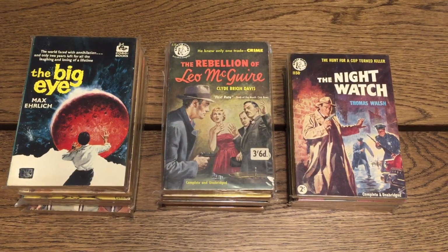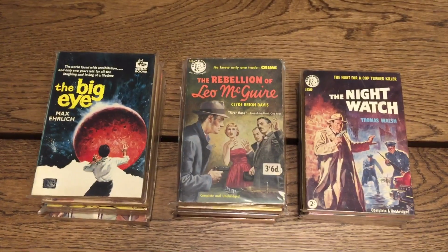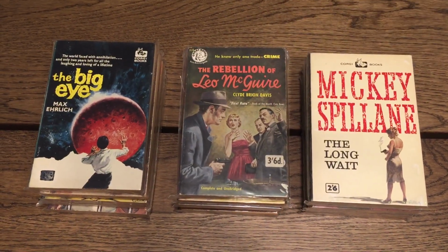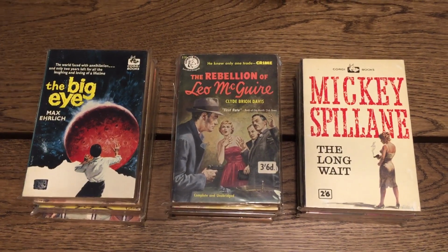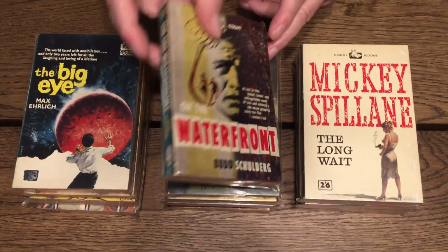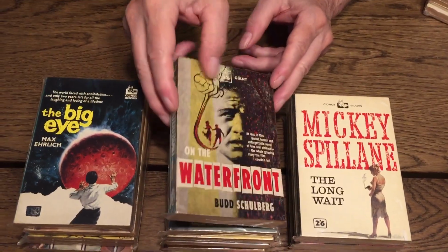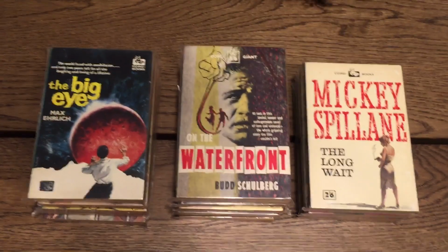The next stack, we're going to go to number 860, The Long Wait, Mickey Spillane, first Corgi printing 1960. On the Waterfront, 689, On the Waterfront by Bud Schulberg. That's a thick book. On the Waterfront is a green spine.